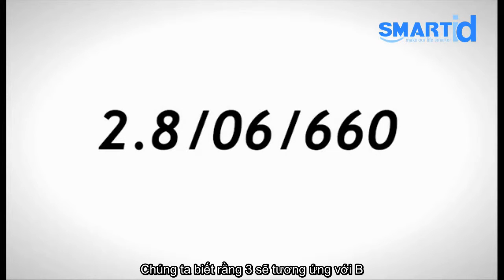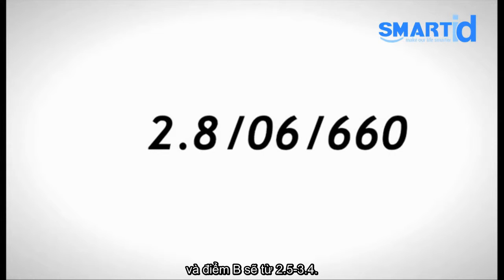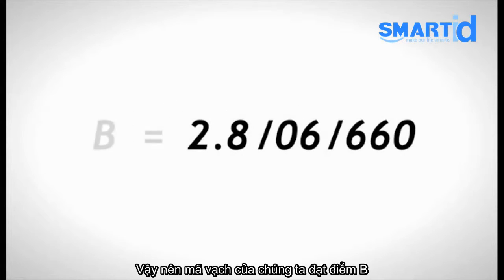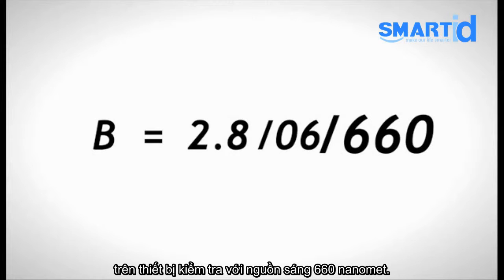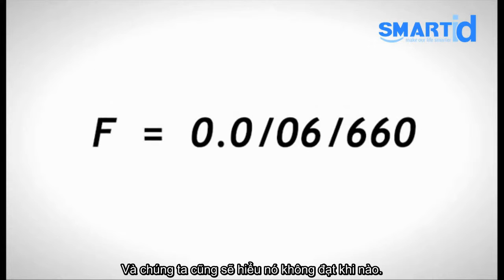2.806660. We know that 3 is B grade, and the B grade covers numbers 2.5 to 3.4, so our barcode achieved a grade of B. Because the grade is within the range 2.5 to 3.4, when we tested it with a 6mm scanner, on a verifier with a 660 nanometer light source. But what if it had failed?